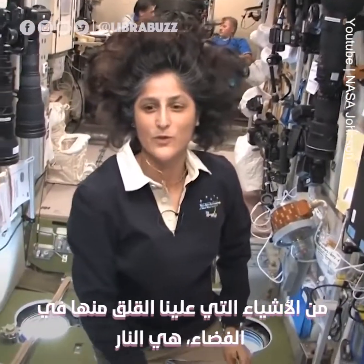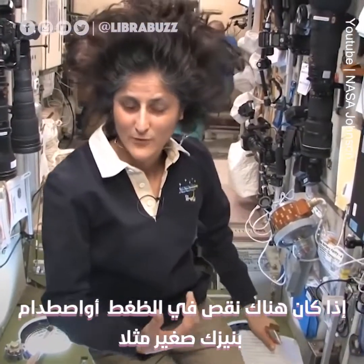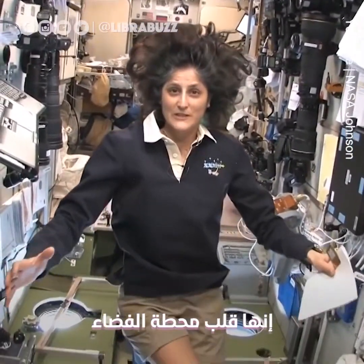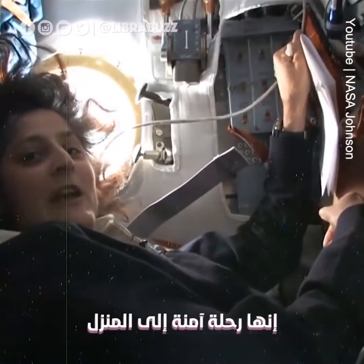Some of the things we have to worry about in space are fire, or if we had a depressurization, like we were hit by a micrometeorite and it made a hole. If we have any of those problems, we come right here, which we call the central post. It is the main heart of the space station. It's a pretty safe ride home.